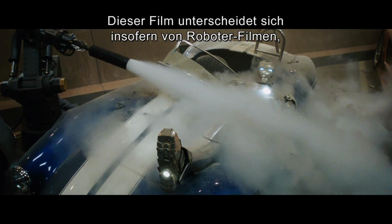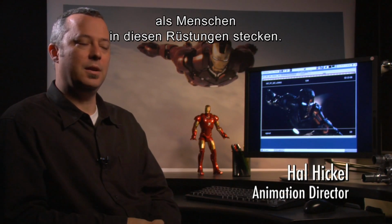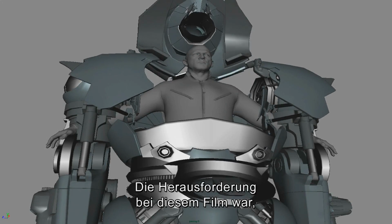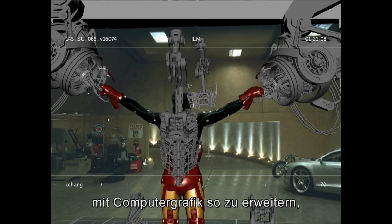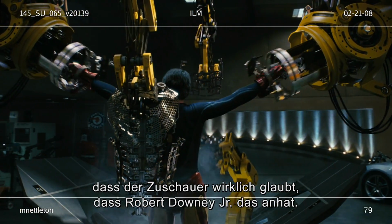This film has a real unique difference from robot films in that the characters are, you know, human beings inside these suits. They're more like knights in armor. In this film, the challenges were to sort of take an armor that he creates for himself and extend that in computer graphics in a way that you buy completely as being something that Robert Downey Jr.